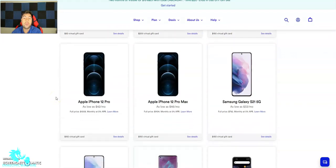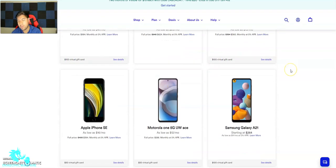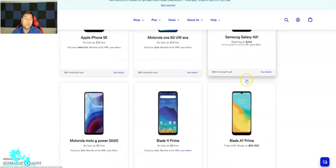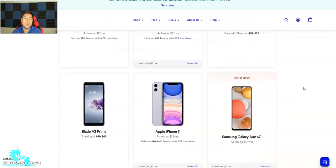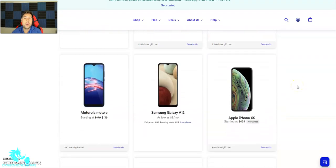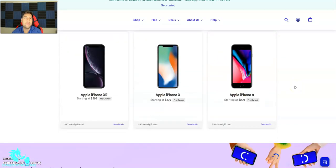There's iPhone 12 Pro, 12 Pro Max, Galaxy S21, S21 Plus, Motorola Edge, the Blade Z1. If you follow the channel, I have this phone, and I like it. I use it every day. I still have service on it. There's the Apple iPhone SE, the Moto 1 5G, the S21, the A7, the G Power. So just some phones there that you guys can see. They do have pre-owned, so they have a big range from expensive to high.